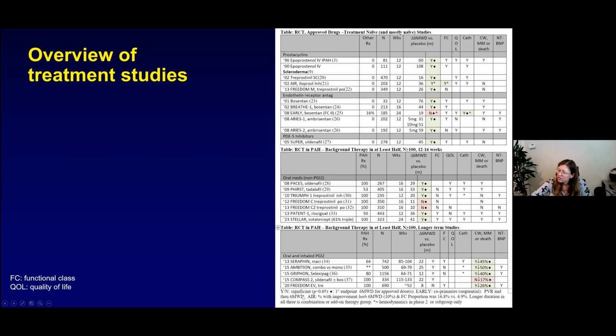So the other studies are mostly still new drug, allowed background therapy. One exception, though, which was a really important trial for us, which showed the benefits of upfront combination therapy and really changed how practice went. And that was called Ambition, which looked at ambrisentan and tadalafil, either both or one by itself.